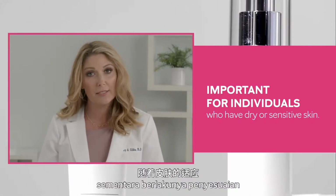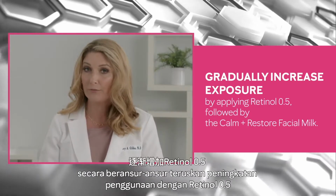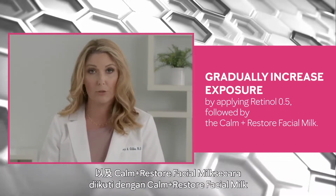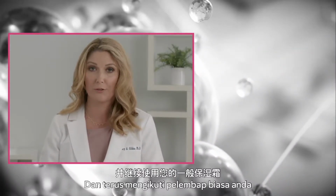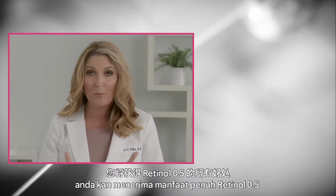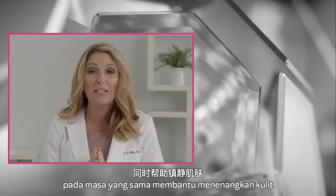As skin adjusts, gradually increase exposure by applying Retinol 0.5, followed by the Calm and Restore Facial Milk, and continue to follow with your normal moisturizer. Now you'll receive the full benefits of Retinol 0.5 while simultaneously helping to calm the skin.